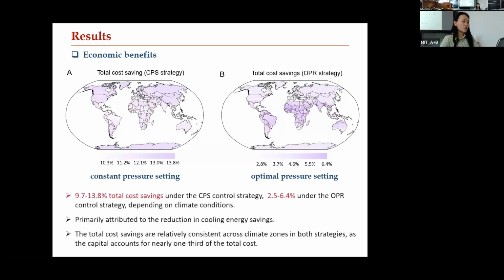And this slide shows the total cost savings. We can see there are near 10% total cost savings under the constant pressure setting control strategy and near average 8% under the optimal pressure resetting control strategy, depending on climate conditions, and is primarily attributed to the reduction in cooling energy savings. The total cost savings are relatively constant across climate zones in both strategies, as the capital accounts for nearly 1/3 of the total cost.